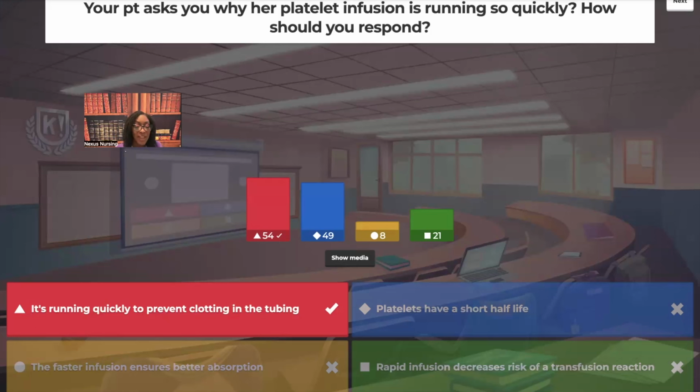The next option, the faster infusion ensures better absorption. Are you kidding me, guys? Platelets are not absorbed in the same way as medication. So no, we're not infusing it quickly because it ensures better absorption. We're not talking about medications. The absorption is different than medication. So that's false. And then last, rapid infusion decreases the risk of a transfusion reaction. No, the speed of the transfusion does not dictate whether the patient will have a reaction or not. So the correct answer is because we don't want to have clotting in the tubing. That's why it's running so quickly, okay?